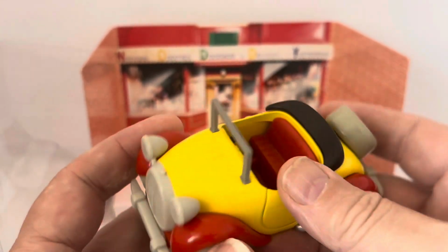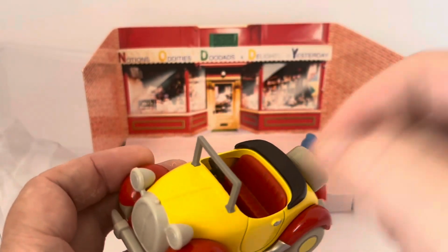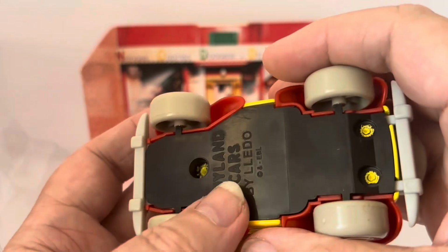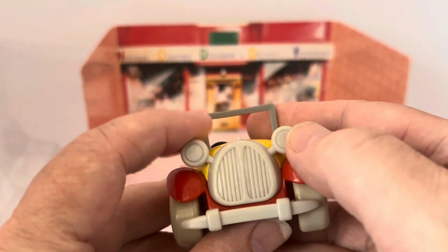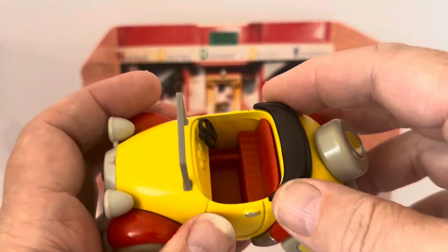It's quite a weighty car really, considering there's not a great deal of die cast on it, even though it says it's supposed to be a die cast model. The main body is metal, it's die cast metal. Everything else on here is plastic. So you've got the mud guards, which are all plastic. You've got the front grille and the lights, which are plastic. The bumper is plastic. The wheels are plastic. The back bumper's plastic. The spare wheel's plastic.